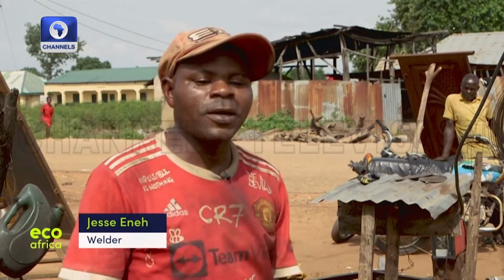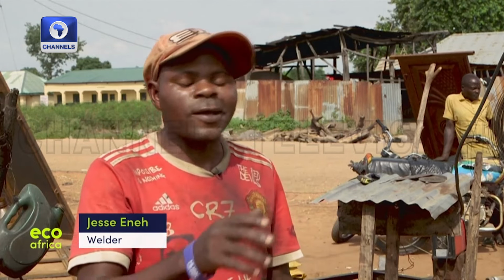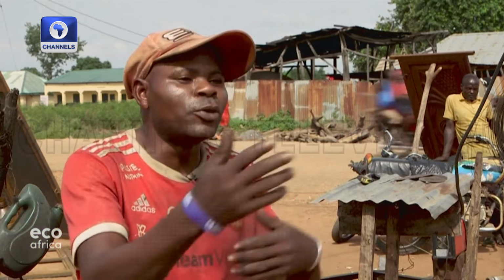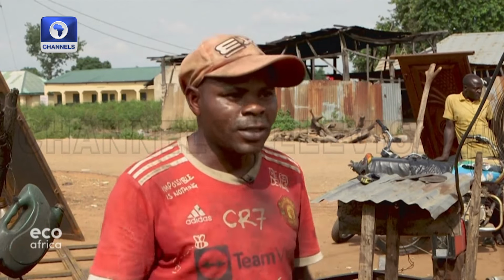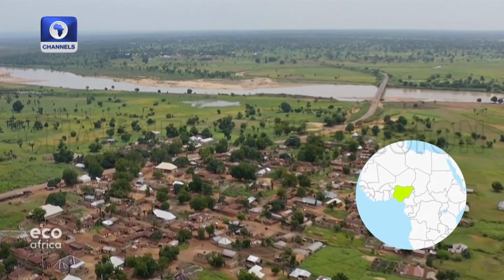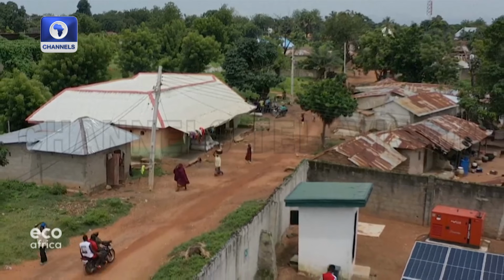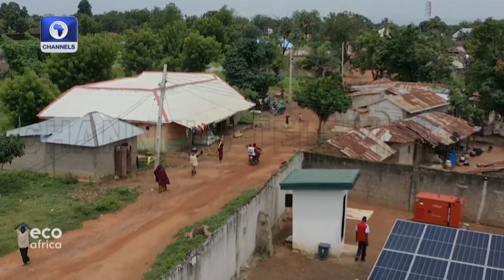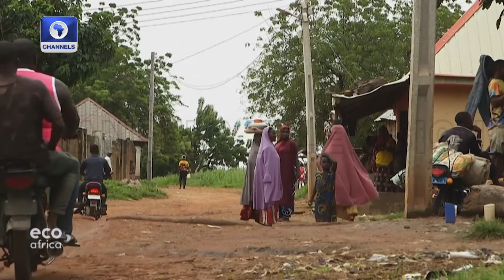I've started using solar-powered electricity because of how expensive gas is. If I had kept on using gas, I wouldn't be able to support my family anymore. That's why I started using solar-powered electricity, to get some benefits from it. The whole village is now benefiting from it. Sabongida in southern Nigeria was connected to a solar power mini-grid a year ago. Half of the households and most of the businesses are now supplied with clean, cheap electricity, practically around the clock.